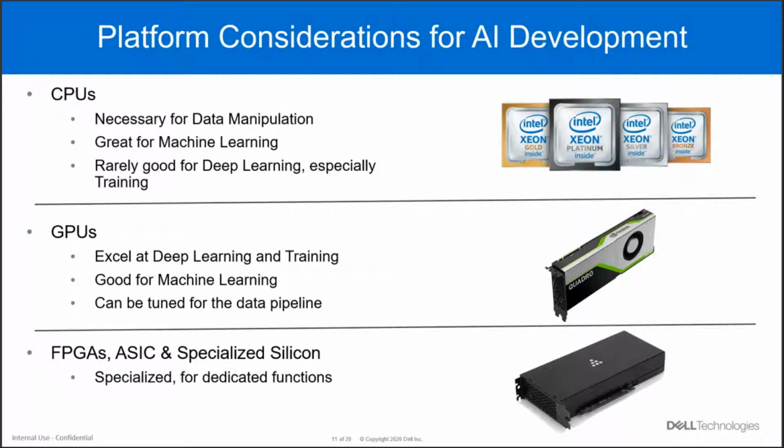So very briefly, for that development piece, let's talk about the platforms that they'll use. All these systems will have CPUs. CPUs are necessary and certainly helpful for data manipulation. The operating system is still involved, and a lot of that stuff is OS bound, dealing with lots of different ETL tools or what have you. Still CPUs, for the most part, although there are some use cases where GPUs can make light work of this stuff. So it depends, your mileage may vary.